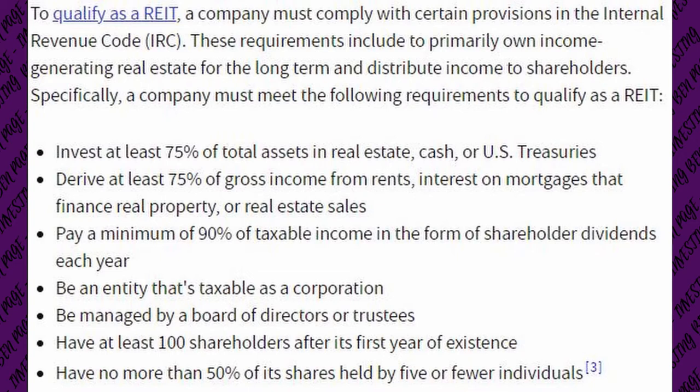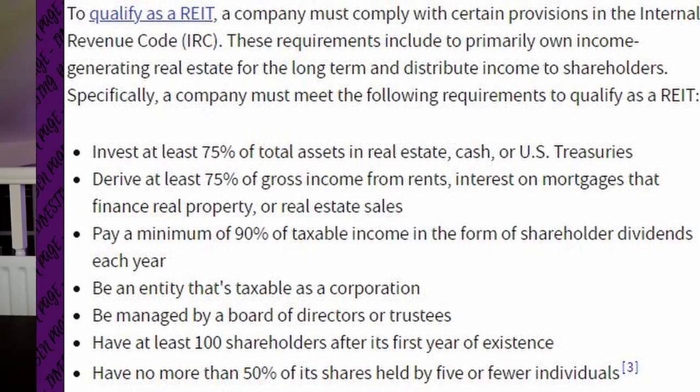or real estate sales. You must pay a minimum of 90% of all of your taxable income in the form of shareholder dividends each year, which is quite good for us as investors that would be potentially looking for those dividends. The company must be an entity that is taxable as a corporation. The company must also be managed by a board of directors or trustees, depending how it's set up. They must have at least 100 shareholders after the first year of existence, and they must have no more than 50% of all the shares of the company held by five or fewer individuals.